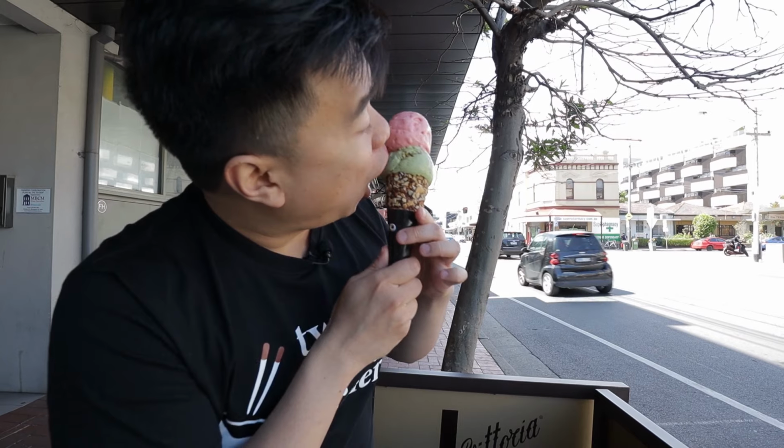Oh, I really like this Australian garden because the pomegranate is very light, refreshing. It's perfectly balanced, it's not too sweet. You can certainly taste the pomegranate as well. It's very pronounced. That pistachio is, wow, it's really amazing. It's one of the best pistachio ice creams I've ever tried here in Melbourne.